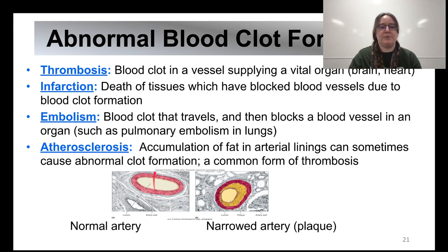An embolism is a blood clot that travels and then blocks a blood vessel in an organ, such as a pulmonary embolism in the lungs. And then there's atherosclerosis, which unfortunately is the accumulation of fat in arterial linings and sometimes causes an abnormal clot formation, a common form of thrombosis.